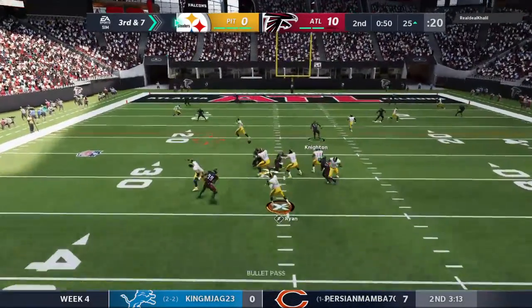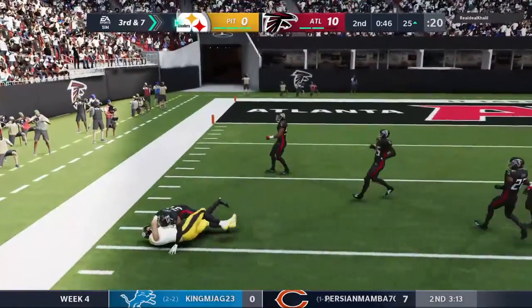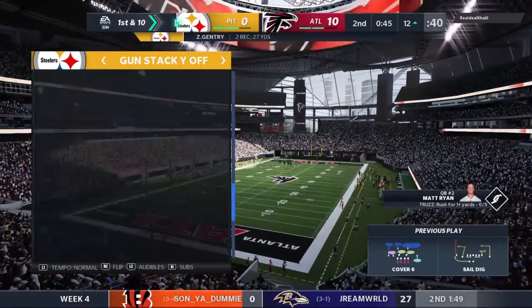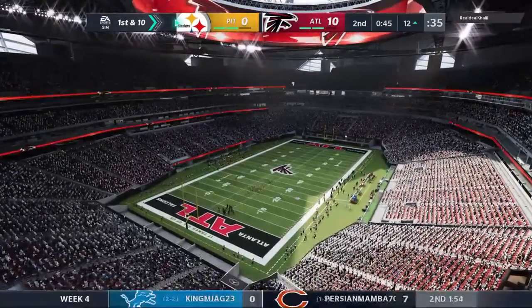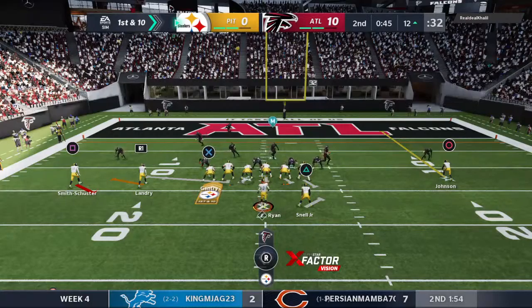From the shotgun, Ryan. He finds his tight end, Gentry. And that's going to be good for another first down as the tackle's made at the Falcons' 12-yard line. Now the Steelers use the first of their 3 timeouts as the clock will stop with 45 seconds to go in the first half. From down at the 12, it's 1st and 10.